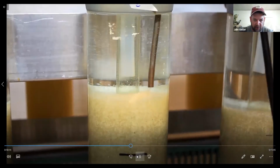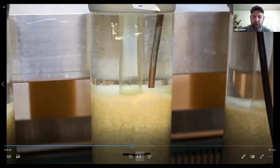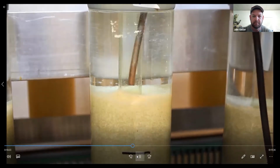So here you can see them siphoning off all those dead eggs. You can see a line kind of going across the top there, the white eggs. That's what we're looking to do, so we can get those eggs to separate out, the good eggs on the bottom from the bad eggs on the top.